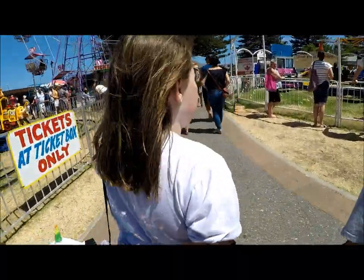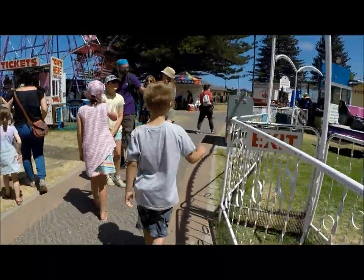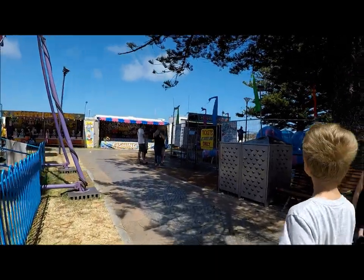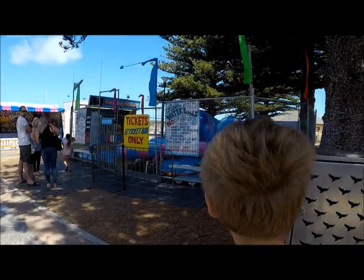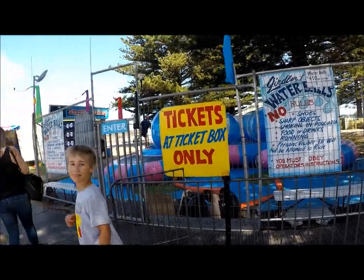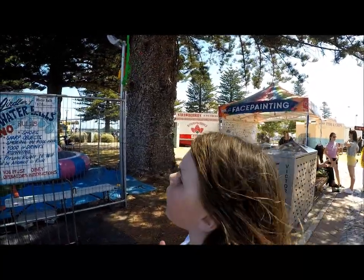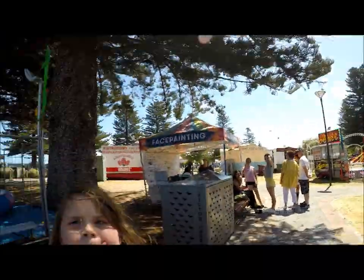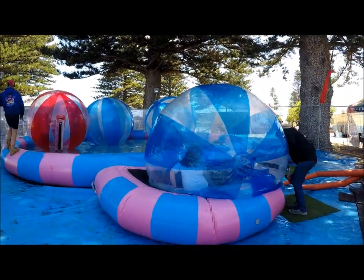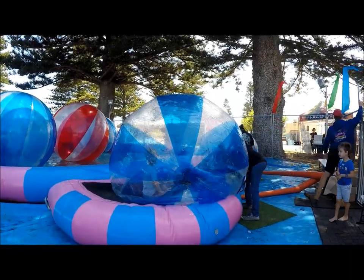Okay, so we're all fooded up and now we're gonna go on our ride. Well, the kids are anyway, not me. I'm going on the waterfall. Katie's already chosen. Emmy's just deciding. This one here, see? So you go inside, they zip you up in there and you run around. Katie, you got a moustache. Dan, you've got a moustache. The kids are going on the water balls. Katie in first. Emmy's in. Zip him up.